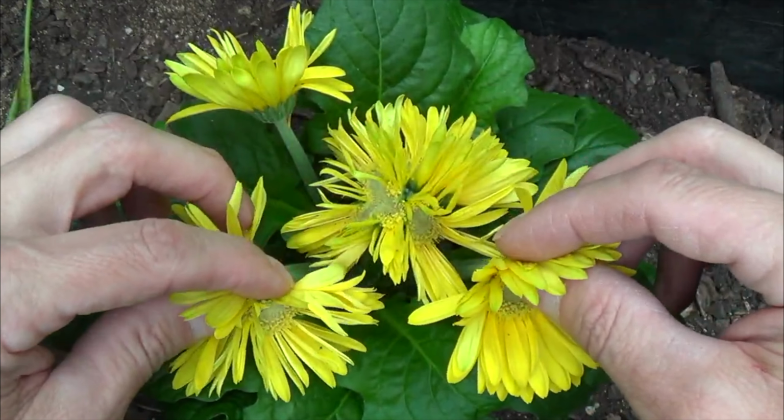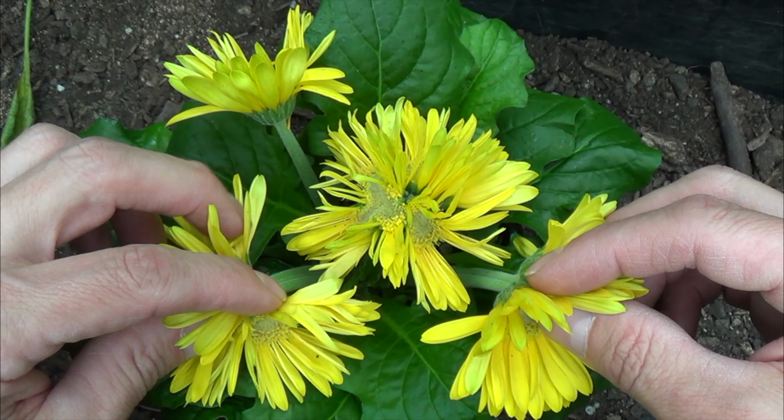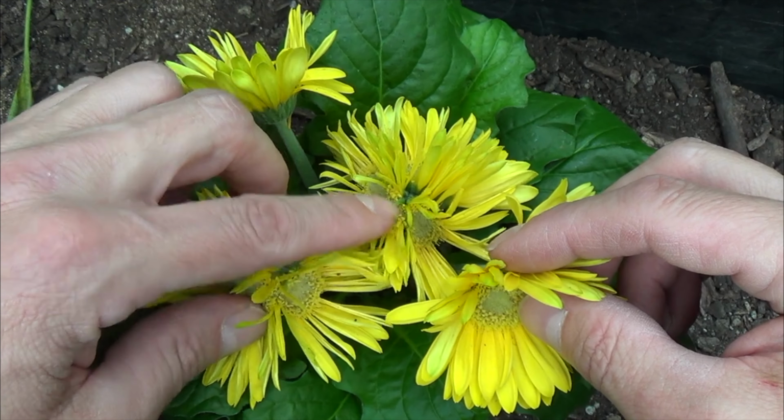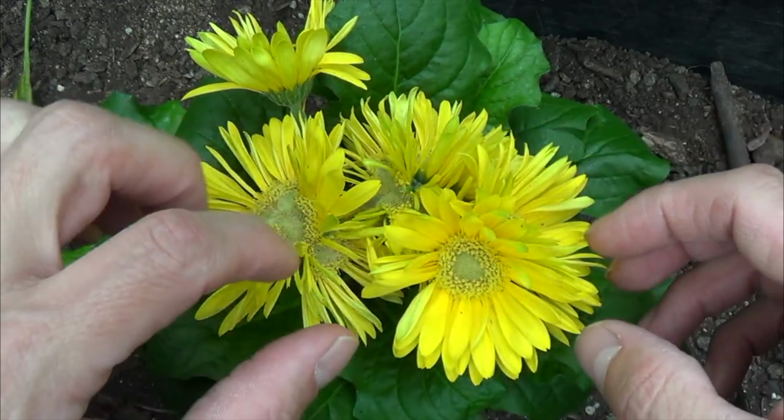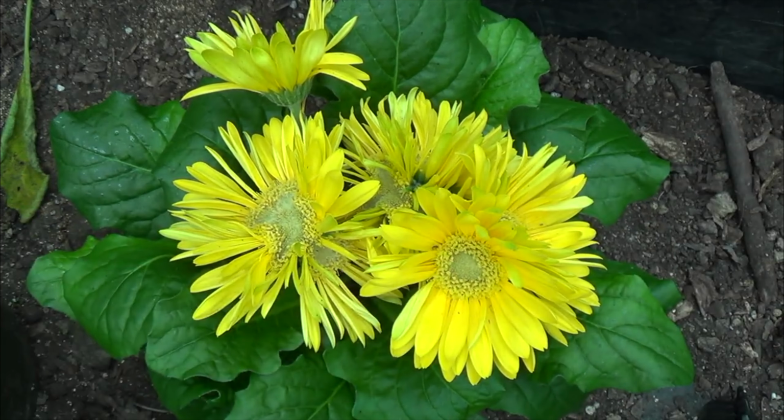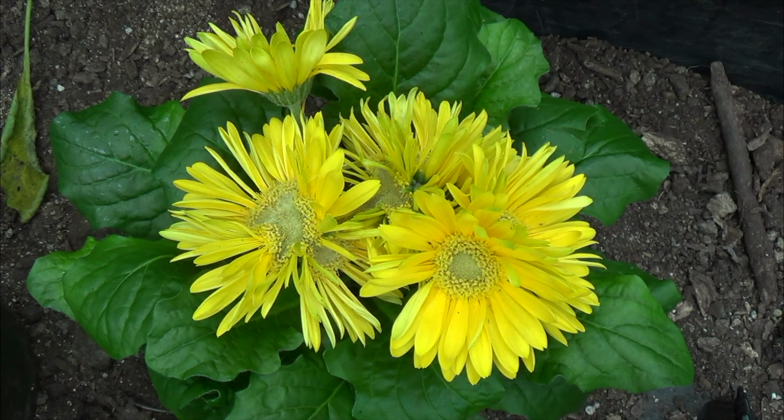are like totally mutated. This one I think has three or four flowers in it. This one's got three flowers, and this one's got two flowers. Now, Gerbera daisies, it seems like they always had these mutations where they're conjoined. I've been coming across them randomly over the past couple years.